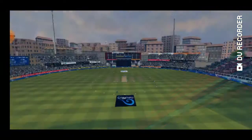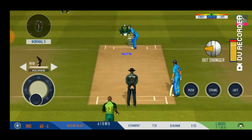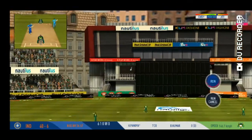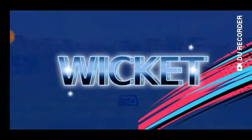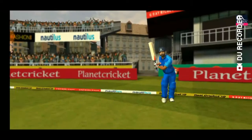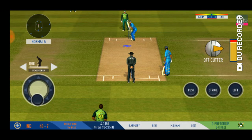Trying to up the run rate here, but a very loose shot in the end. He has gone for a loose stroke. He is taking a long walk towards the pavilion. Change in the bowling, pacer being brought back. Batsman getting ready to face his first ball.